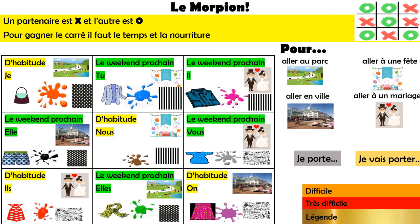And then legend difficulty is here. I've not only changed the pronoun like the last one, but I've added a little pattern. You've either got spotty or stripy. You need to complete all of these. Alors, bon effort, on y va.